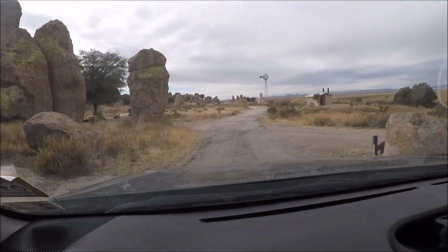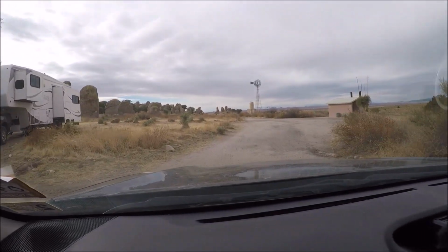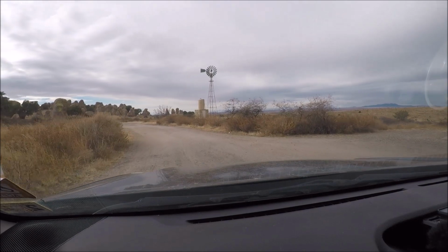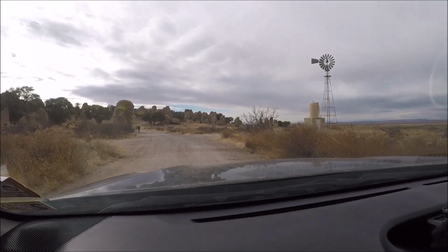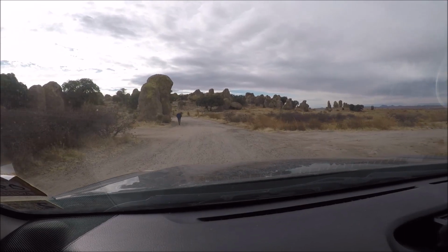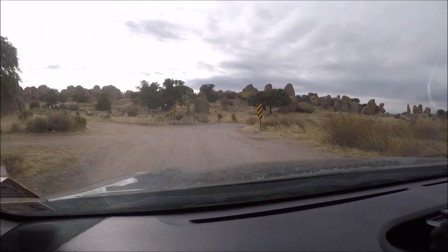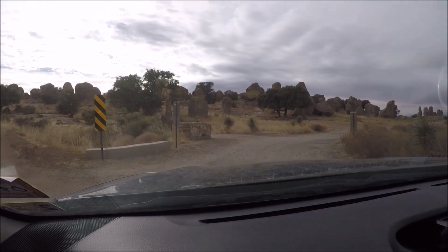Yep, and they do have outhouses. They don't have running water in them, but they do have outhouses. Pretty cool, I think. I like this campground. I mean, where else you go see stuff like that? It is pretty bumpy, though. I don't know which way to go, so let's go this way and see what we find first.